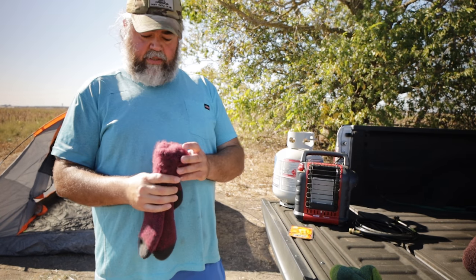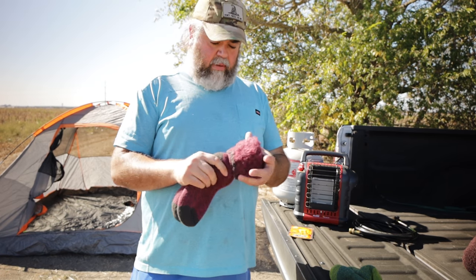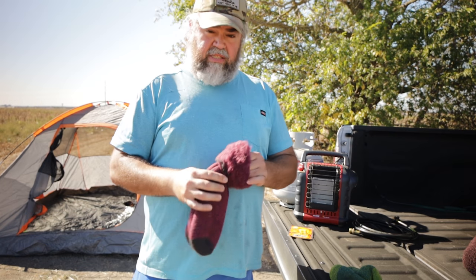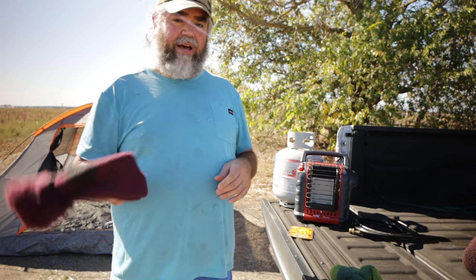And these are Tanya's. I forget the name of the brand. I'll have to look these up and put them in the comment section down below as to what they are. But these things are rated to keep you very warm. In fact, downright give her hot feet.